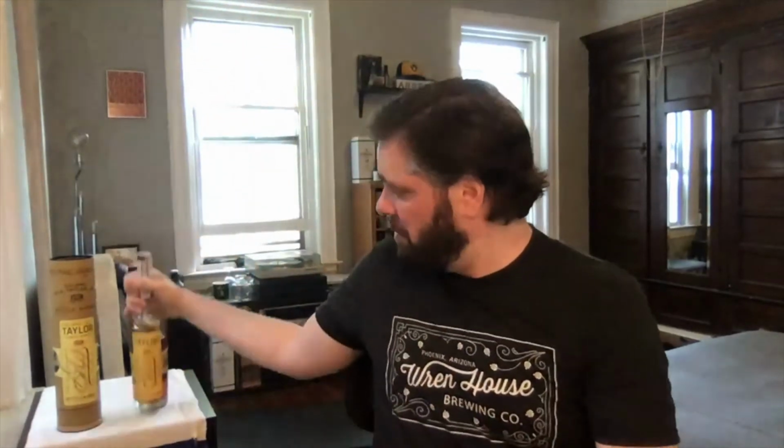Okay, so regarding a bottle of Colonel E.H. Taylor on the shelf, are you going to find it? Probably not. It is not an easy bourbon to get your hands on. I would almost venture to say it's close to an exclusive. I think they do a release or two, maybe a few more than two each year. It is usually heavily sought after.